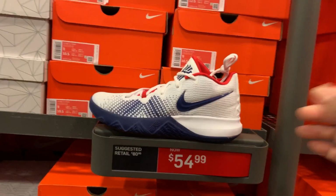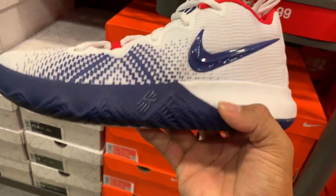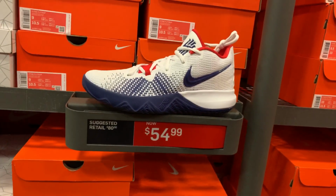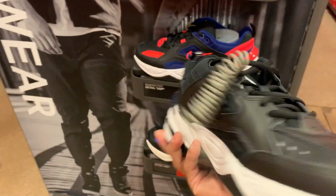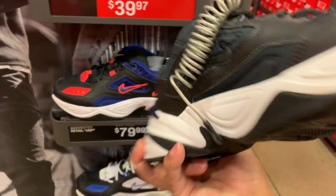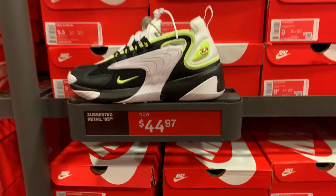And how about the Kyrie Flytrap? Looks like a USA colorway. Nice blue, white, and red. $54.99 for that price. Not bad for basketball shoes. So what do you think about the dad shoes? $39.97 for this one. Well, not bad for dad shoes, especially since they are comfortable. That's the main thing. Very comfortable, $39.97.